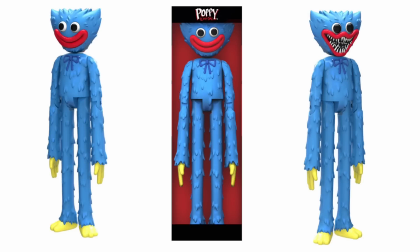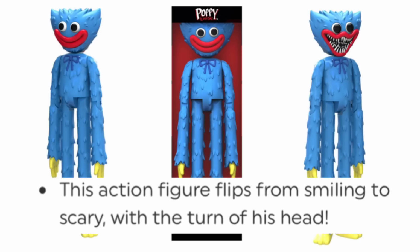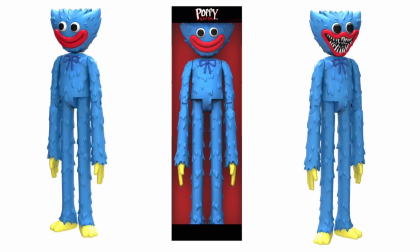You know what's even cooler? You see how at the side I've got the smiling and scary Huggy Wuggy? Well, guess what? These are both the same figure. You can spin his head around and it will be both forms. You can have one side be the smiling side and the other side being the scary side. Talk about awesome.